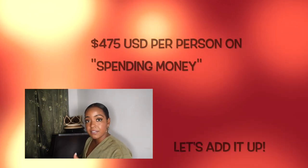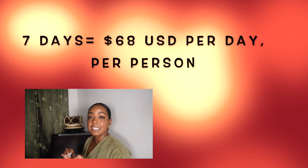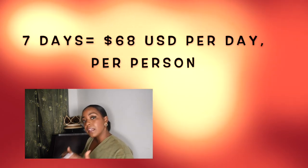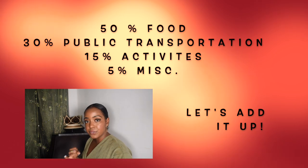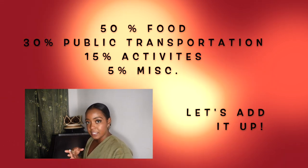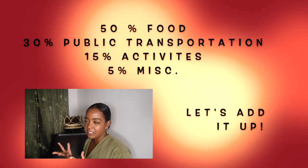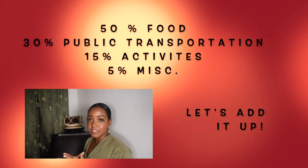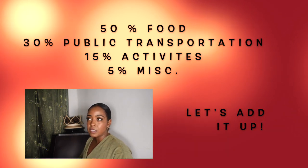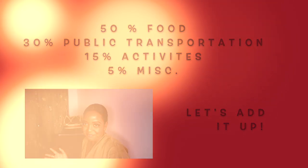Okay, so in total, we spent $475 per person on spending activity, and that is $68 a day. To break that down even more, 50% was on food, 30% was on public transportation, 15% was on activities, and 5% was on miscellaneous things like souvenirs. To be honest, we could have definitely spent a lot less, but we were a little bit bougie on the food, but that was our personal choice.